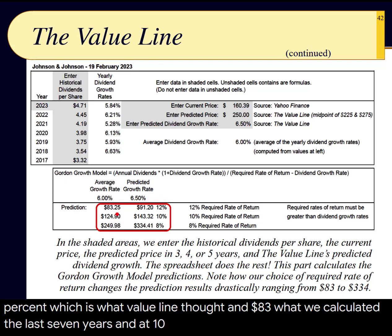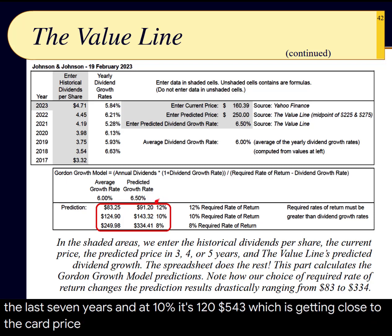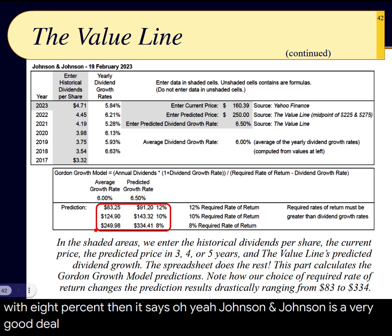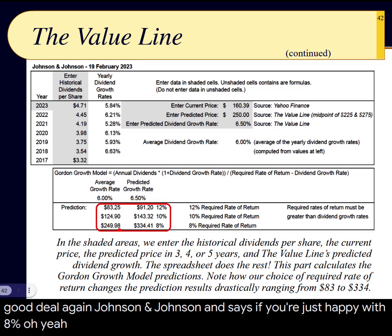At 10%, it's $125, $143, which is getting close to the current price of $160. But if we simply say, you know what, we're happy with 8%, then it says, oh yeah, Johnson & Johnson is a very good deal. Again, it's just pointing us to a company like Johnson & Johnson. And it says, if you're just happy with 8%, oh yeah, this is worth a whole lot more than $160.